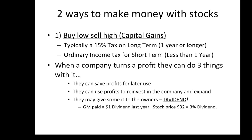As an example, a few years ago, this wasn't last year, General Motors paid a $1 dividend, right? And the stock price was $32. So we would say that that's a 3% dividend because $1 of 32 is approximately 3%. So a dividend is when they return the profit back to the owners. If you're looking for a conservative stock, you want to look for one that pays dividends. One, it means they're making money. Two, it's typically a sign of some sort of stability. Now, after this occurred, GM did file for bankruptcy and the government bailed them out.